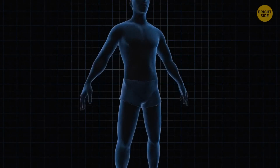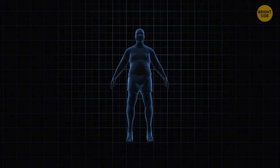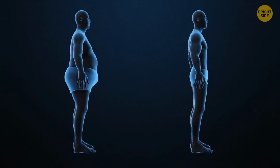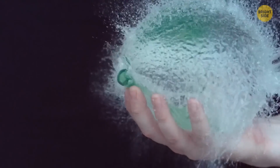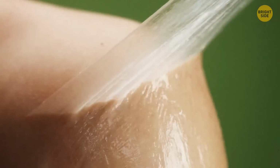Your body, legs and arms, they would all lose their current shape and would bloat like a balloon to twice their normal size. If you stayed like that for a longer time, you wouldn't survive. But you wouldn't explode. Your skin is pretty elastic, and it would hold your body together.